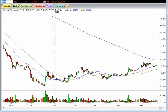Now, KEG, as I said, it's a dimer, and surely it is behaving like a dimer. You've got the cup with handle here. It broke out. It moved higher, okay? Came up, topped out here, pulled back, and in a sense, it's pulled back and popped up here. Notice the volume picked up a little bit. The volume on the pullback here was lighter to the rising moving average.